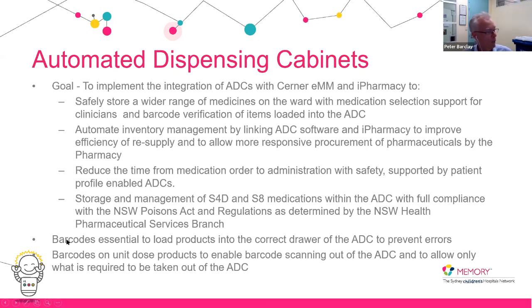We also are using barcodes when pharmacy staff take up the product. We scan the product into the machine, and for products that look very similar, I'll show you in a minute our unit dose packs, we get the nurses to scan them out as well, just to make sure that they have the appropriate product.